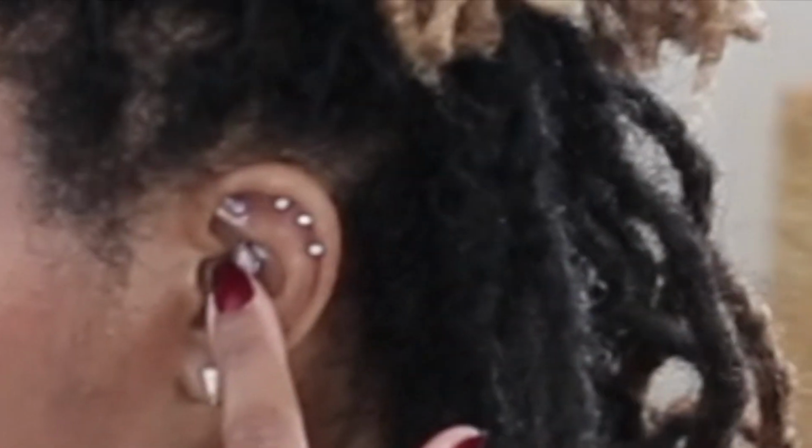As far as it being my favorite piercing, I don't know. I still really like the rook. I love this rook piercing. I like the conch. I'm ready to get the conch ring. I really can't wait to get the ring, and I'd like to do something there. I think it's going to complement the industrial too. So I'm loving all of these piercings.